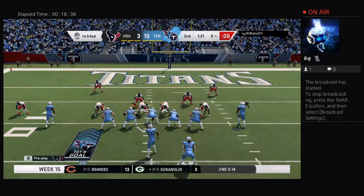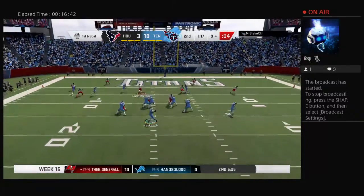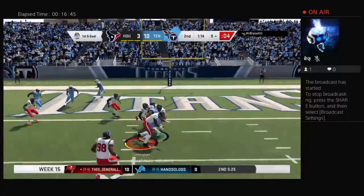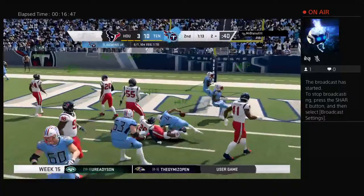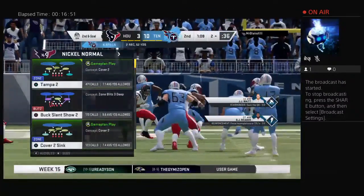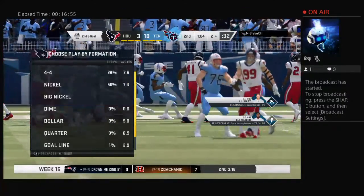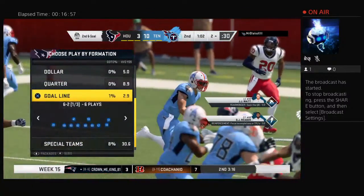Hey, 41's Mike. I'm trying to collect. From the gun, it's Haskins. And Stills bringing it in. This will be stopped about 2 yards shy of the marker. 8-yard gain, 2nd and 2. Nice gain of 8 that time, and it's 2nd and goal at the 2-yard line.